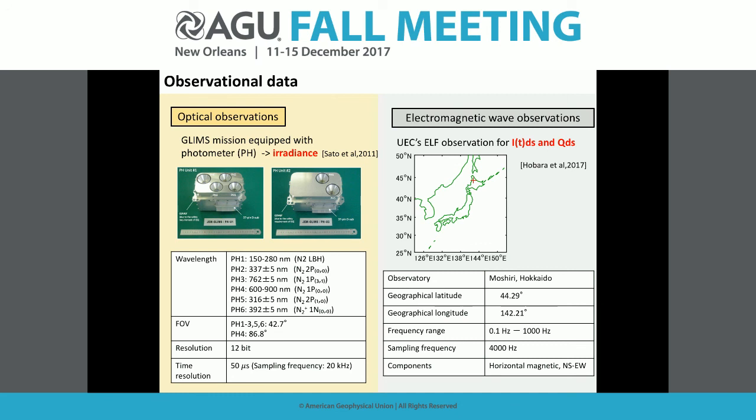So let's move on to the observational data. For the optical observations, we use the GLIMS mission, which is equipped with a high-speed photometer, and we are able to determine the irradiance. You can see these photos of the photometers. We have six different photometers with different wavelengths, from photometer 1 to photometer 6. The fields of view are narrow for most, except photometer 4, which is wide. The temporal resolution is also important: 50 microseconds, a sampling frequency of 20 kilohertz. That means you can see beautiful waveforms.